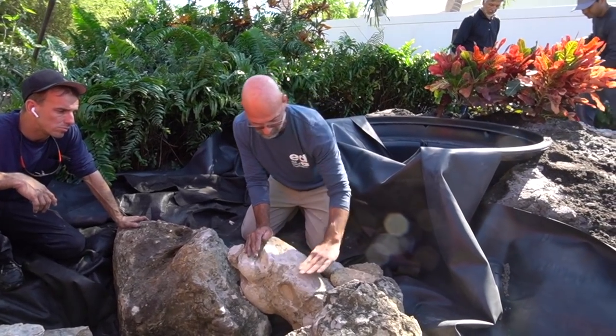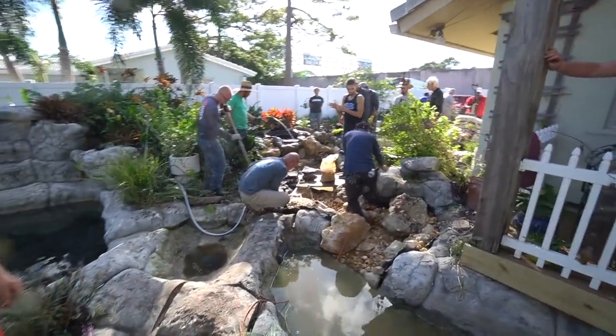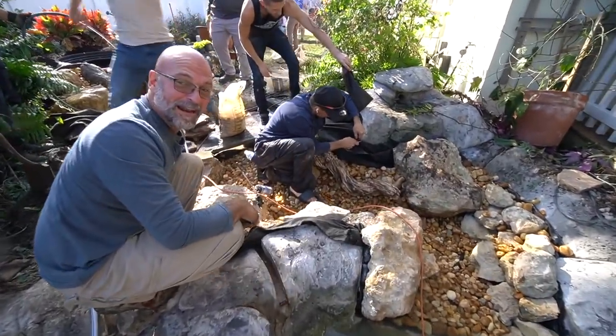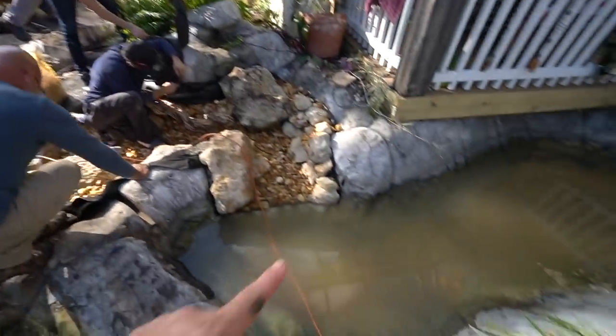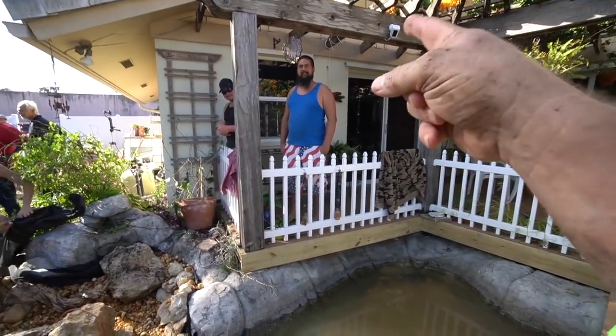This is like a secondary overflow. Water will start spilling off of all this stuff. It'll look sweet. We are 1 hour away. We're washing everything down. We're cutting back the liner. Ed, how you feeling? Woo! We got a lot of work still to do. Ed, we gotta get the pond filled. The pond isn't filled yet. When mom walks in that door, we want that waterfall flowing.